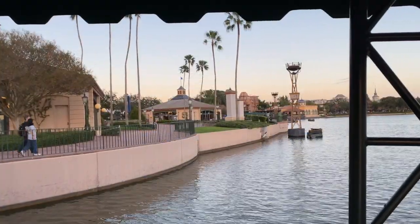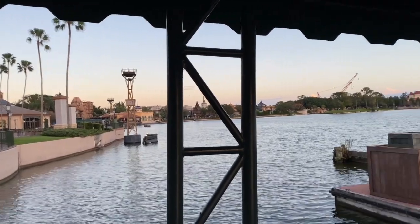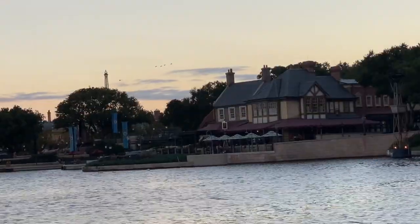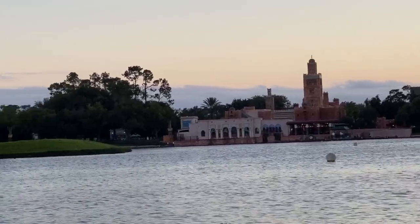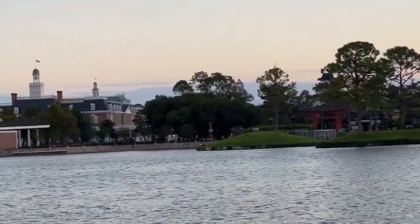We'll see what follows. The sun is starting to set here at World Showcase. We're at the dock waiting for the boat. Thought we'd take that across and give you a little visual of that as we go along our way. We are on our way across World Showcase Lagoon in one of the friendship boats. And you can kind of see dusk setting in.